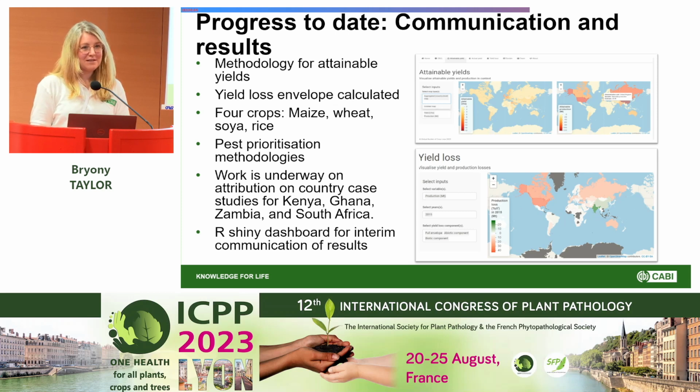And there are technical challenges around estimating the attainable yield in context. What you find is a lot of the models are correlated to production figures, which then affect your yield loss envelope. So we're looking at aggregating data from field trials, and we have done this, aggregating data from field trials around the world to then use actual scientific research data to validate and build the models so they have a more representative representation of the attainable yield.